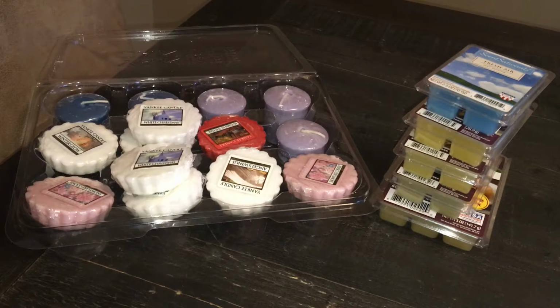Hello. So today we are going to get into this wax melt haul. It's not a very big one, but I figured with the combination of the two, whatever, I'll just get into it.